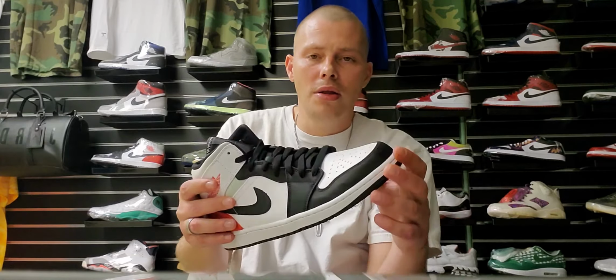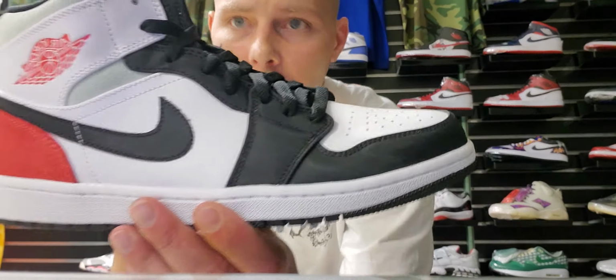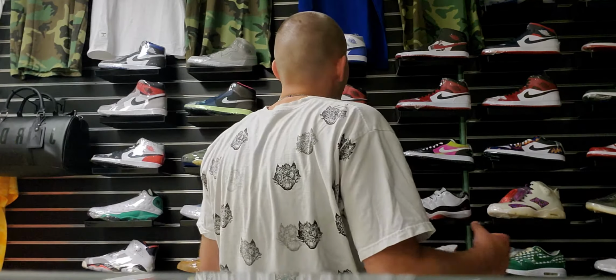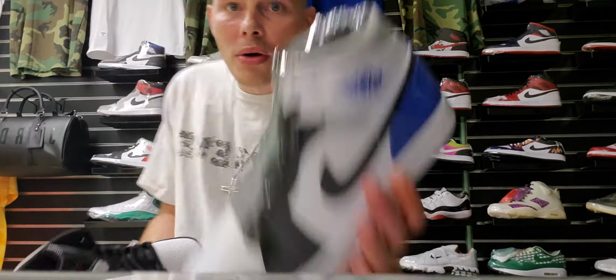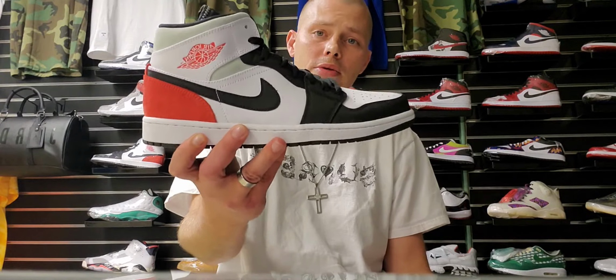You got some decent leather wrapped around here, and then you got the nylon all the way around, just like they've been doing on a lot of the mids. Now I'll go ahead and show y'all. Let me find the shoe real quick. We got up here on the shoe wall. This is the Union Royal. And then you got the Union Red shoe.